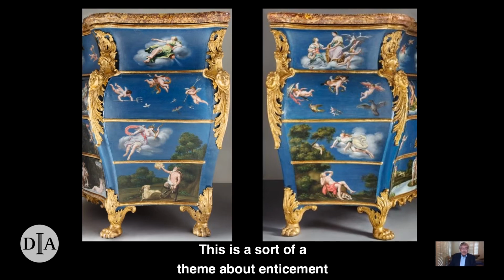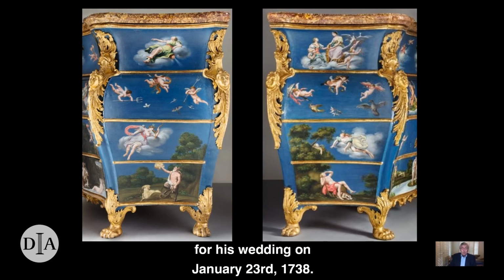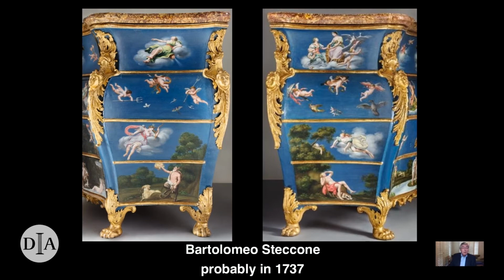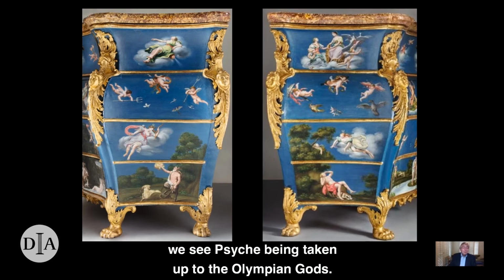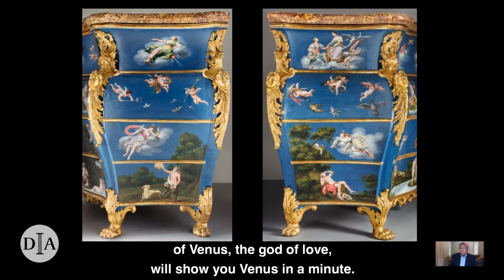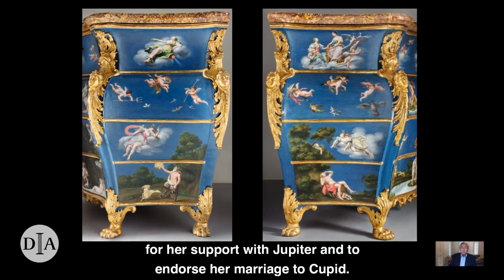This is a sort of a theme about enticement, leading to a wedding, leading to the nuptials, because this commode was made for the wedding of Ambrogio Carlo di Doria, for his wedding on January 23rd, 1738. It was made by Lorenzo de Ferrari and a sculptor named Bartolomeo Staccone, probably in 1737. And above, on the upper half of the sides, we see Psyche being taken up to the Olympian gods as she had fallen in love with Cupid, the son of Venus. We'll show you Venus in a minute. And on the right-hand side, Psyche is asking Juno for her support with Jupiter and to endorse her marriage to Cupid.